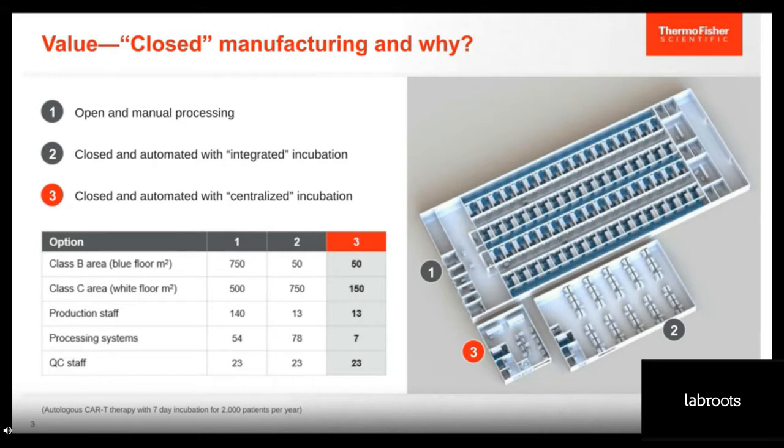On the other hand, option three is the closed automation system using modular instruments with centralized incubation in single-use vessels such as static cell culture bags or G-Rex or rocker bioreactors. This is more of an appropriate and cost-effective strategy, meaning instead of having all the processes such as cell separation, incubation, formulation integrated into a single instrument, you would have modular instruments to carry out each unit operation of the workflow. And this is what Thermo Fisher is currently providing.